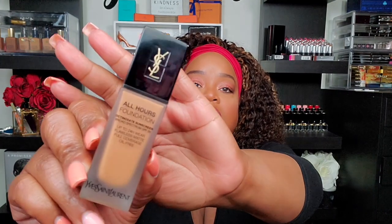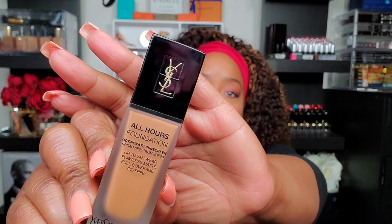Number 9. I've used this on camera a few times, but I'm using it off camera more, and that is the YSL All Hours Foundation. This is up to the 24 hour wear foundation.